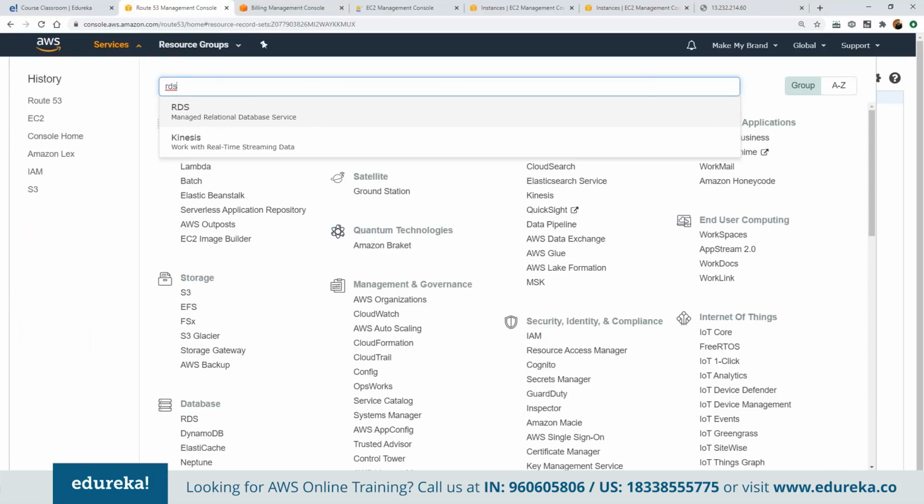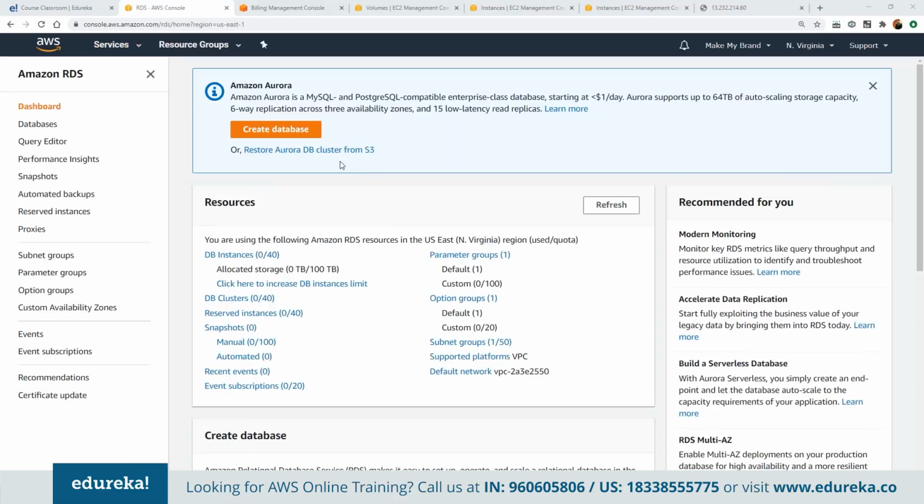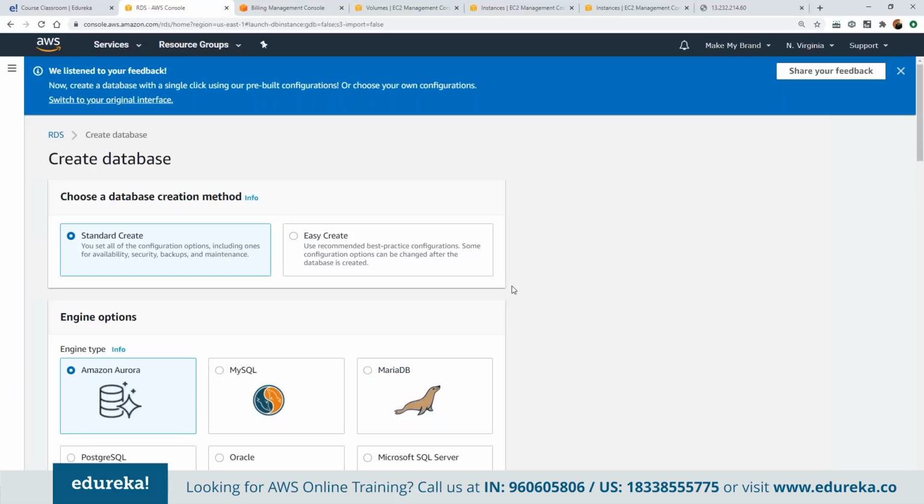RDS. Let's open this up. Now here we can start creating a database. So here we have to click on create database, and here we can choose what kind of engine we want to create. First of all, we have two options with us. We can use standard create or we can use easy create.